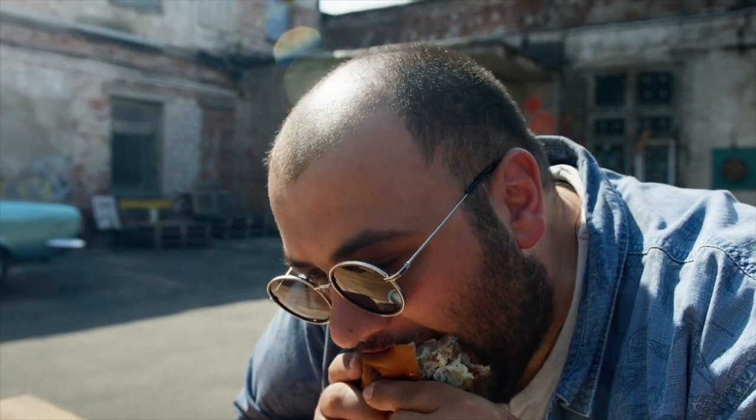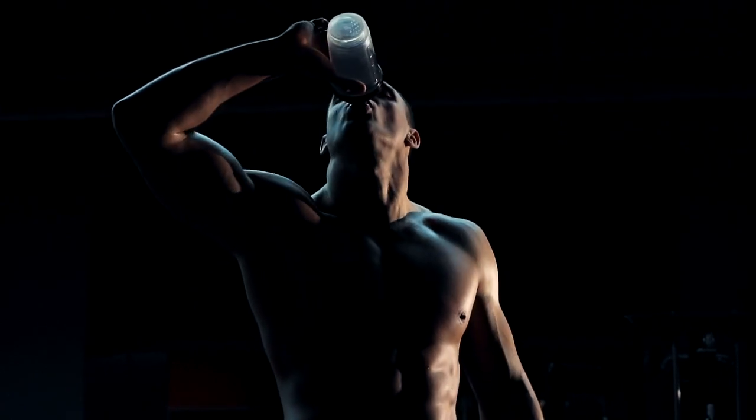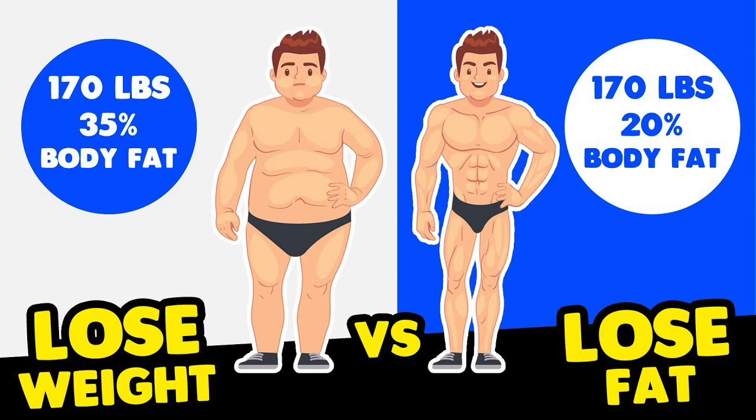Somebody could be, let's say, 250 pounds and 40% body fat. So they have the man boobs, the beer belly, right? Maybe high blood pressure, high cholesterol. And yet somebody could be 250 pounds, the same exact weight, and be 15% body fat. No high blood pressure, no high cholesterol, chiseled chest, six-pack abs. So that's why we really like to educate our members that, hey, fat loss matters the most, not just seeing the number on the scale go down.